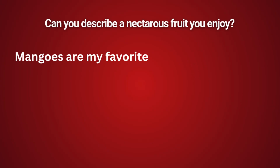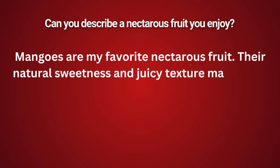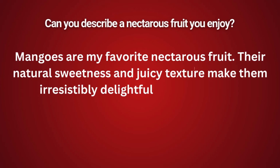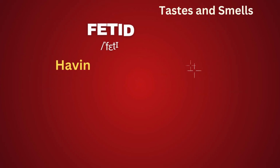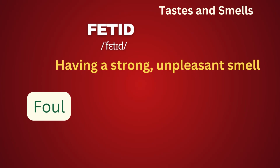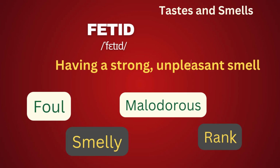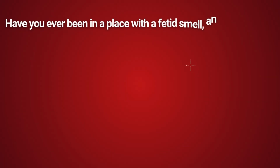Mangoes are my favorite nectarous fruit. Their natural sweetness and juicy texture make them irresistibly delightful during summer. Fetid. Having a strong, unpleasant smell. Foul. Malodorous. Smelly. Rank. Have you ever been in a place with a fetid smell, and how did you handle it?